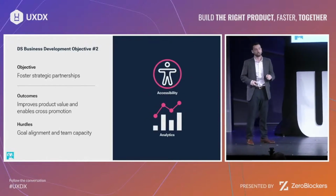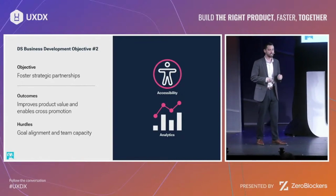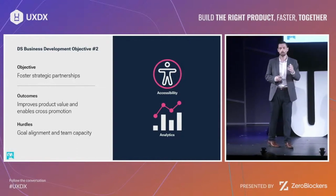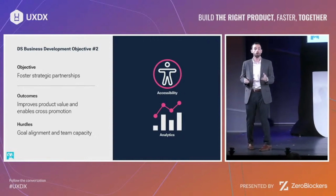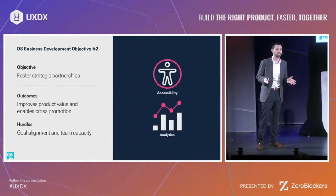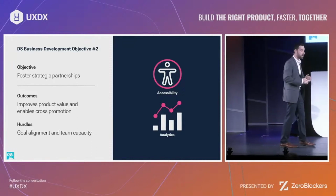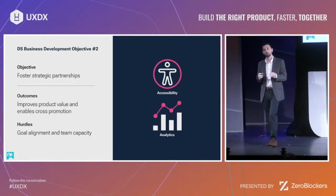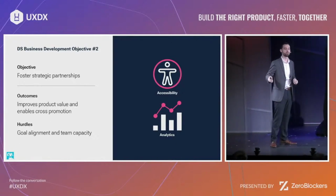And our next objective is to foster strategic partnerships. And now we're getting into that growth and improvement of value. Okay, so I've got two examples here. We have analytics and accessibility, both of which have requirements that all teams need to solve for, right? All teams need to embed into their applications. Now, if we're able to shift those requirements into the design system, we're increasing the value of each component and feature that we build, because the teams don't have to do that themselves.